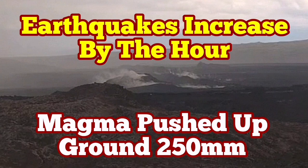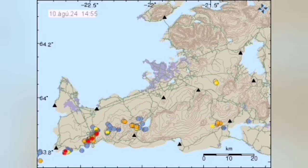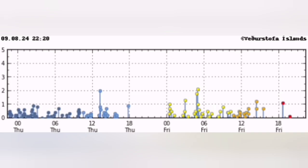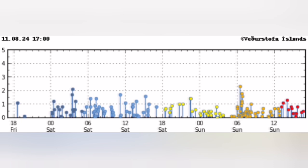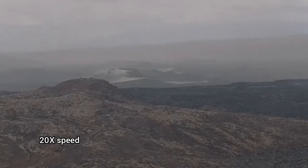A wealth of data is available to analyze. These are geophysical data from Iceland's Reykjanes Peninsula, where we are expecting an eruption any moment. We see earthquakes concentrated along what I have called the Grindavik Rift Valley. You can see the earthquake numbers are increasing continuously. We have these numbers. This is Sunday, and my colleagues at the Icelandic Meteorological Office are still uploading this data.